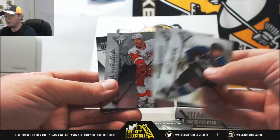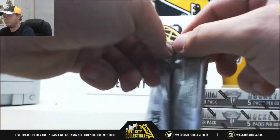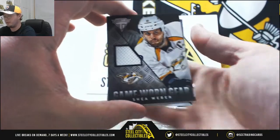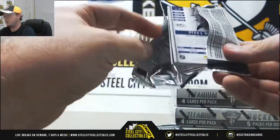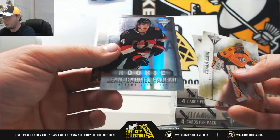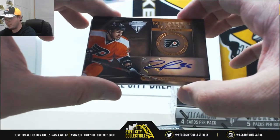Matt Duchene, Martin Brodeur, Daniel Alfredsson, and the Devils' Travis Zajac. Relic there. Daniel Sedin, Pavel Datsyuk, Evgeni Malkin, and game-worn gear Shea Weber. Again, for the Predators. And for the Predators, Pekka Rinne, Louis Eriksson. Gonna get a rookie of Jean-Gabriel Pageau, 35 of 44. And our autograph in this pack is Metallic Marks Bronze Zach Rinaldo for the Flyers.